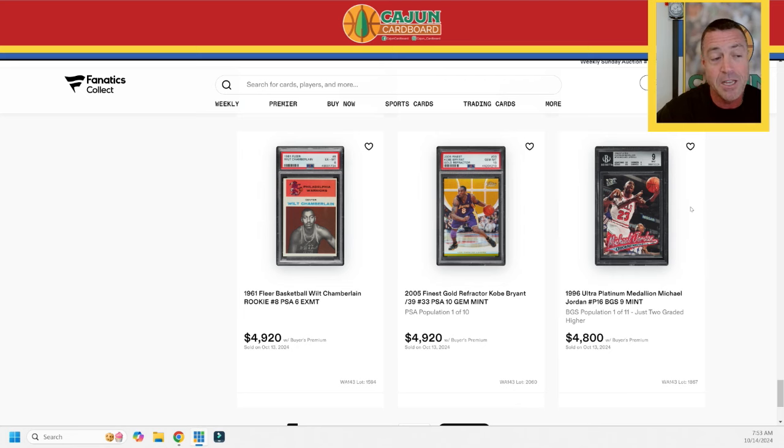All right, let's not waste any more time. Let's go. Top 48 cards. As I mentioned, lots of Jordan flavor. A very good friend of mine put a bunch of super rare BGS 9.5 Jordans in here. And this BGS 9 Ultra Platinum Medallion was also his. That's a very high grade for that card. It does $4,800 in a BGS 9 slab. That is a card that's often fake. This is an actual authentic copy of that card.